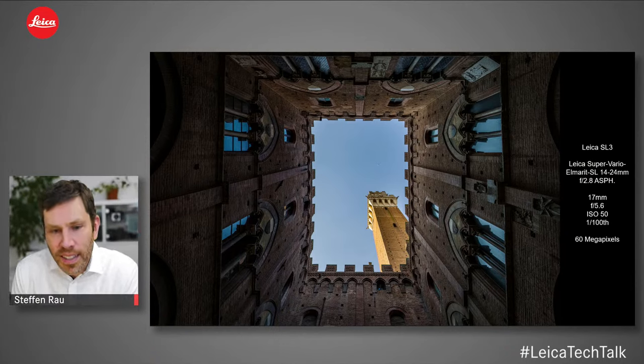I was in Italy to test and benchmark the camera. One day we were in Tuscany, in Siena, and this is the tower. I don't know its name. It's a tower in Siena, and you can go inside of it. And yeah, this beautiful view was really easy to catch with the tilt screen.